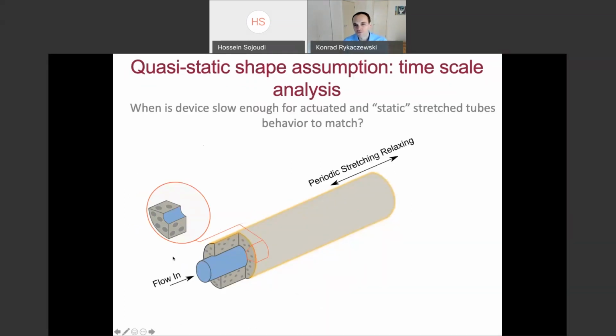So the simplest way to analyze these would be if we could use our classical steady state equations that you find in your undergraduate textbook, and this is how we analyze a heat exchanger. We could call it a quasi-static shape assumption. In other words, we're trying to answer a question: when is a device that is actuated, so something that's moving, slow enough for static stretch behavior to match? So at each point of the stretching, could we apply an equation for a heat exchanger with exactly that shape?